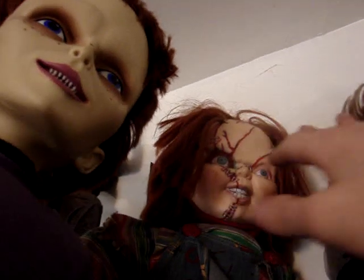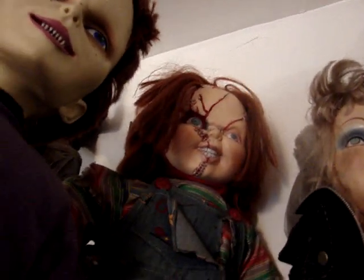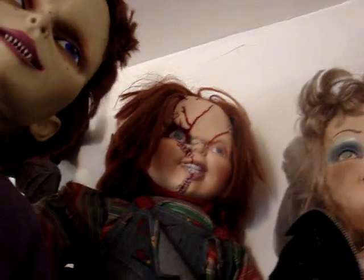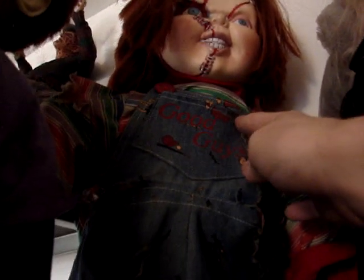The top of his head is the way he was in the movie, so some of his hair is missing, and there's a cut above his head. But I'm going to go ahead and just pan down a little bit. As you can see, his clothes are ripped up and torn. Move that right there. It says "Good Guy Dolls." Like I said, really greatly detailed all the way down to his feet.